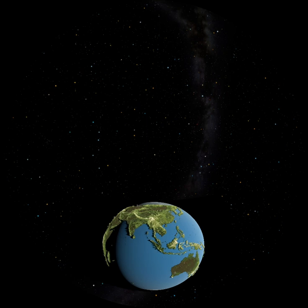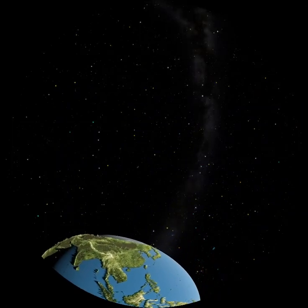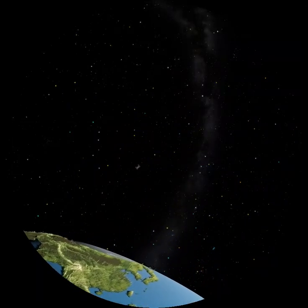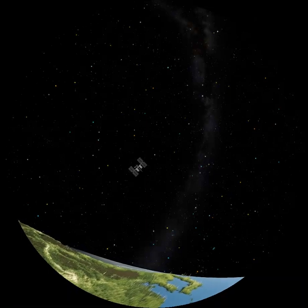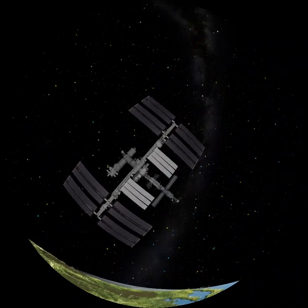GEDI, or Global Ecosystem Dynamics Investigation, is an experiment connected to the International Space Station that uses a laser technique called LIDAR that scans the ground and determines the height of trees. This information can help us track the rate of deforestation and make predictions about climate change, as well as making weather predictions more accurate. GEDI was deployed in 2018 and is scheduled to remain a part of the station until 2023. This is how GEDI lasers will come to the rescue and save our world before it's too late.